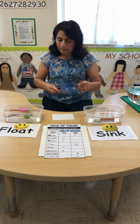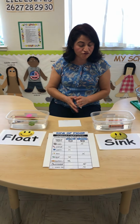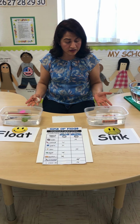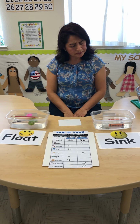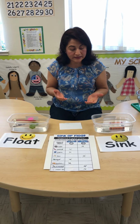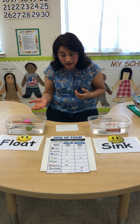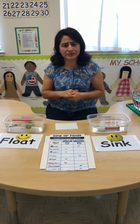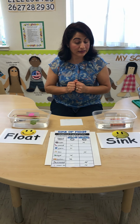Okay, see? But I'm wondering, we have the same number of items, 4 items floating, 4 items sinking. I'm wondering, how come some of the items are floating and some are sinking? What is the reason? Maybe it has to do with the weight. Could be because some of the items are lighter and some of the items are heavier. What do you think? What is the reason? Because some of the items float and some of the items sink.